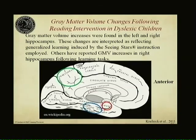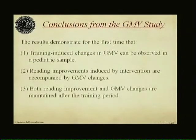Because other people have found increases in gray matter volume when they have asked individuals to do some kind of practice, either motor practice or study of some kind, we expected to see some increases here and predicted that we would. And we think that this is because seeing stars instruction actually induces generalized learning. So these are brand new. This is brand new, the first time that this has been found.